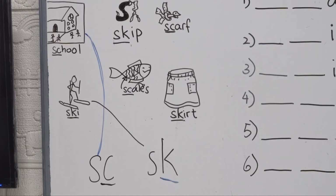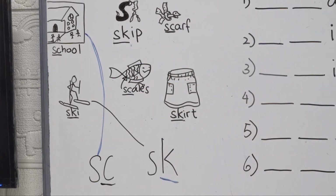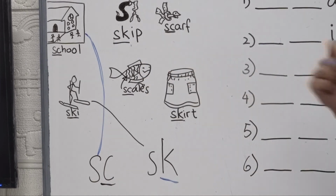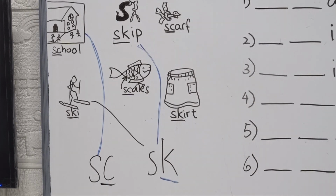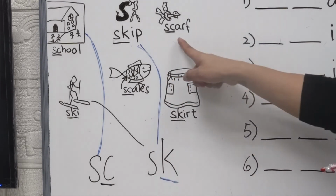All right, what about the next one? We have this one. Skip. Is it with kicking king or clever cat? Skip. So please draw the line to kicking king, right? How about this one? School, right? Where to draw the line? Good.